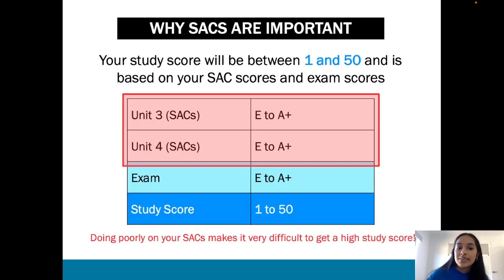All right, so why are your SACs important? Your study score will be between 1 and 50 and is based on your SAC scores and exam scores. Ultimately, every SAC that you do will influence the grade that you get, and that can range from an E to an A+. So the lowest you can get is an E, the highest you can get is A+. And when you do get your marks back at the end of the year, it won't give you the exact percentage you get, it's just going to give you a grade ranging from E to A+. Same thing with the exam. And then you'll get a study score, which is between 1 to 50. The highest, again, is a 50 study score, which is very, very hard to get. It ranges between that.